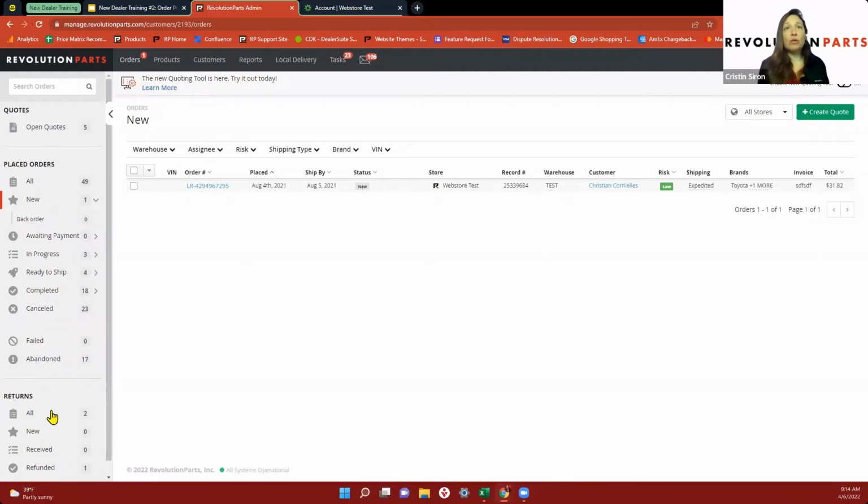Any return requests that come from a Revolution Parts order from a customer will send you an email notification just like a new order and show here in the return section along the bottom. As we touched on yesterday and will cover in some future trainings, you can also access open quotes. These are used to capture customer information and potential sales for phone or walk-in inquiries that don't tend to convert. You can also create new quotes from the screen in the top right-hand corner and add new customers as well.